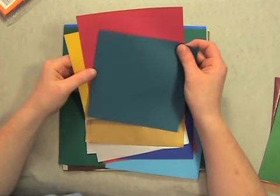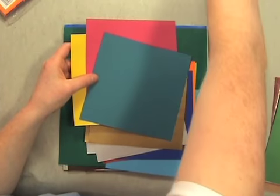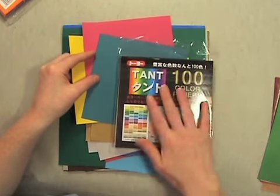So next is Tant from this pack of Tant with 100 colors.